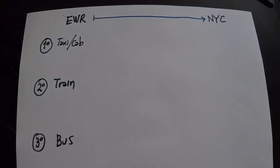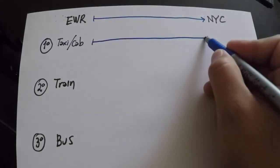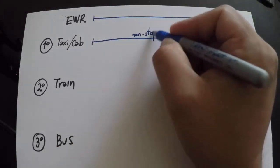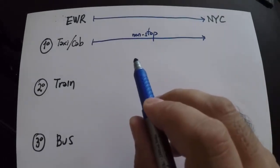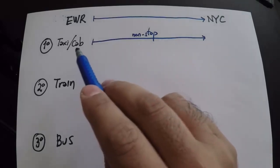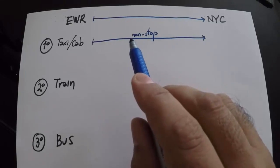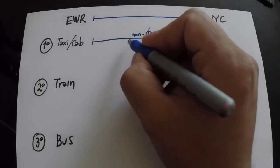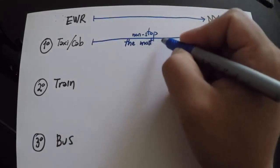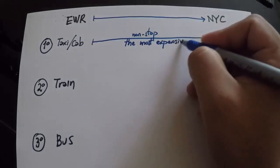So if you decide to go and take a taxi, this is gonna be for you a non-stop trip. If you have heavy baggage with you, maybe the taxi is gonna be the best option for you because it's more comfortable. But you have to know that this is gonna be also the most expensive option for you, right?